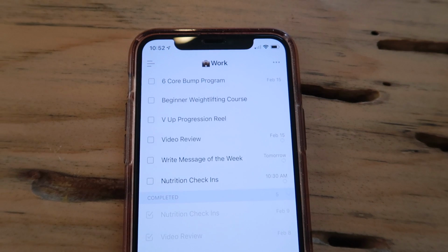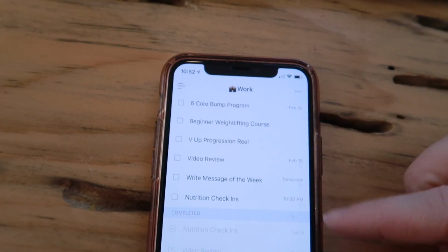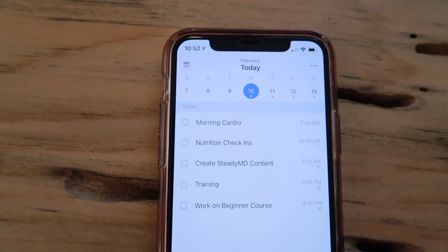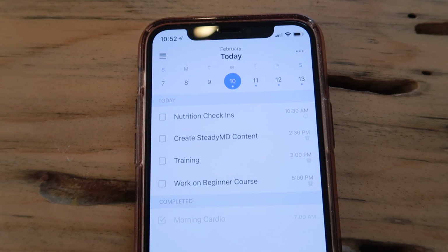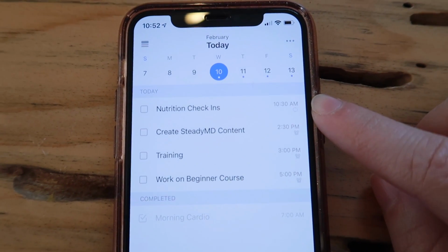This is an app I've been using since my time is so limited. I have to stay super scheduled. So these are kind of the upcoming projects I need to be working on. And this is today's to-do list, so I can check off doing my cardio. And now at 10:30 will be my nutrition check-ins.